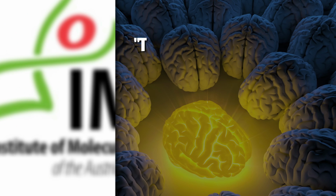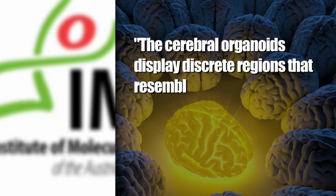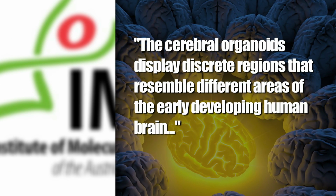They grew tiny human brains, more specifically cerebral organoids, that are tiny spherical piles of brain mush that resemble early development in embryonic brains. And although they're not functioning, these layers upon layers of brain cells sat in a test tube in their own filth for 4 months and developed defined regions. Freaking crazy. Madeline Lancaster, author of the paper, said the cerebral organoids display discrete regions that resemble different areas of the early developing human brain.